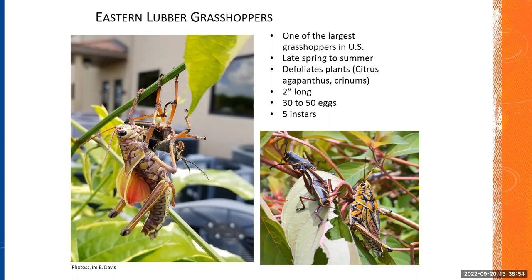But having said that, this is a native species. And so this is a native species to Florida. Okay. It has one generation per year. Remember that for your test. It doesn't have several generations per year, only one. They only have one hatch, and that's it.